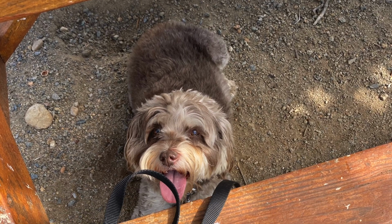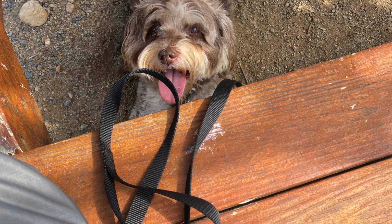And I've actually learned this the hard way. I took Pisco on a hike one time. It didn't really feel that hot to me, but very quickly, he was stopping in any shade he could find. He was laying down. He was fighting me every time I tried to get him to move.